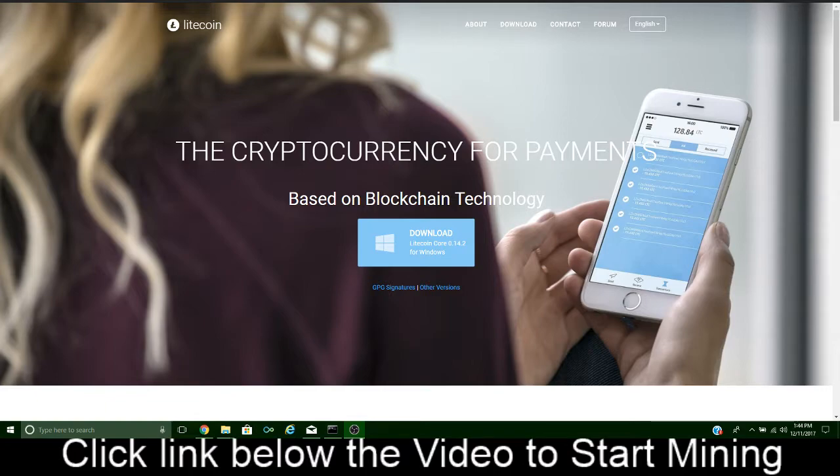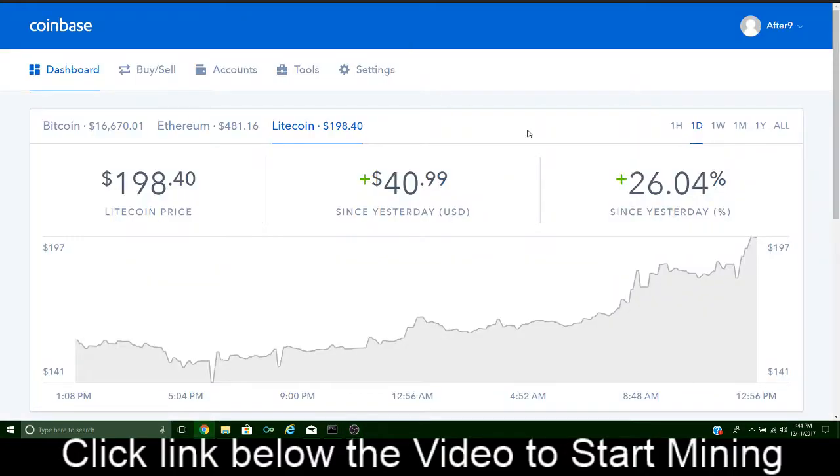Bitcoin is about 10 minutes per block. Litecoin, you're doing about 2.5 minutes for each block, and it can handle more transactions per block, so it allows for rapid transfer. Everything's a lot cheaper now because of that, and the huge increase in fees.